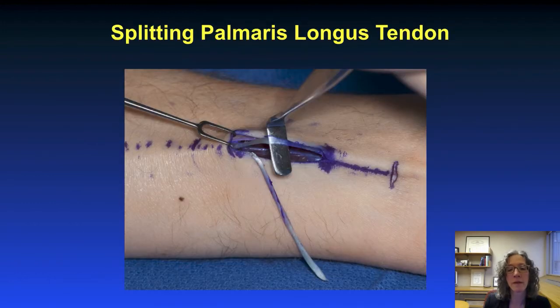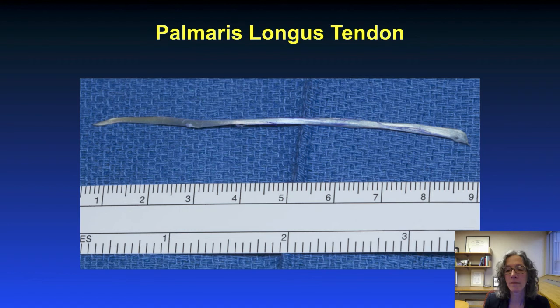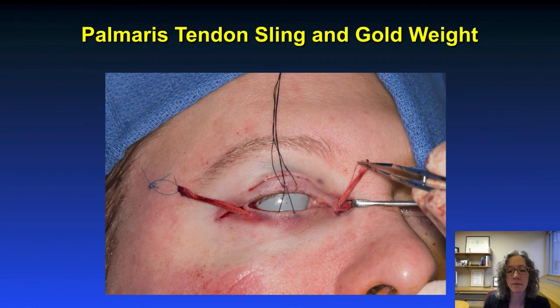of the lid. And so here's just showing that we're taking a split thickness palmaris longus tendon that's about 8 centimeters in length. And then we've made the gull wing incision medially, and then laterally we've accessed the lateral orbital rim through a lateral canthotomy. And then in this case, this was being done in conjunction with upper eyelid surgery as well, a gold weight placement.